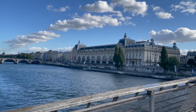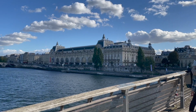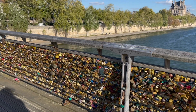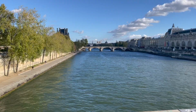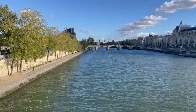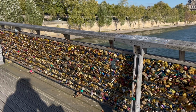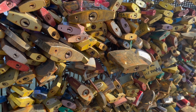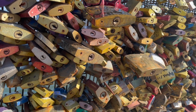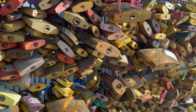Now we're crossing the pedestrian bridge over the Seine, and actually this bridge is the new Lover's Lock Bridge, so to speak. I don't know if you know about this, but there's the other bridge, the one that you're looking onto, where lovers would buy a lock and then write their names on the lock and lock it to the bridge. But actually, because of the weight, that bridge is starting to collapse, so you're no longer allowed to do this, and now we're just doing it on this bridge, apparently.